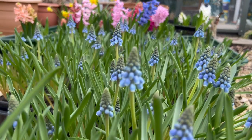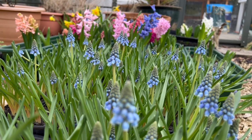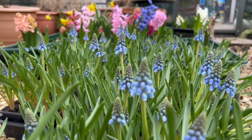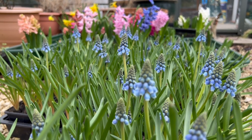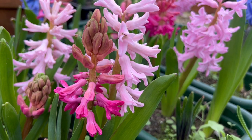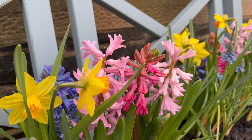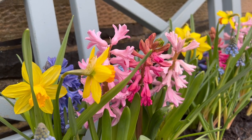So look at these lovely muscari here. They are looking fantastic, and we've got some hyacinths behind as well. And we're going to use these to make some lovely spring flowering bulb pots for customers to have on the stall this weekend for Mother's Day. You can't beat the scent of hyacinths at this time of year. I think you either love them or you hate them, but I really love them, and I think they're so beautiful, so many different colours with them too.